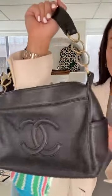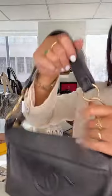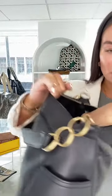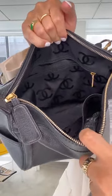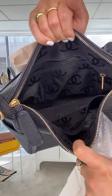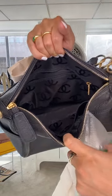The base of the bag has feet, and then the sides also have little pockets. This also has Chanel on the zipper, full zip closure, and to the inside you probably can't see in this lighting, but you've got the CCs. Look at that, you've got the CC canvas all over, the same as in the Rue Carbone totes.